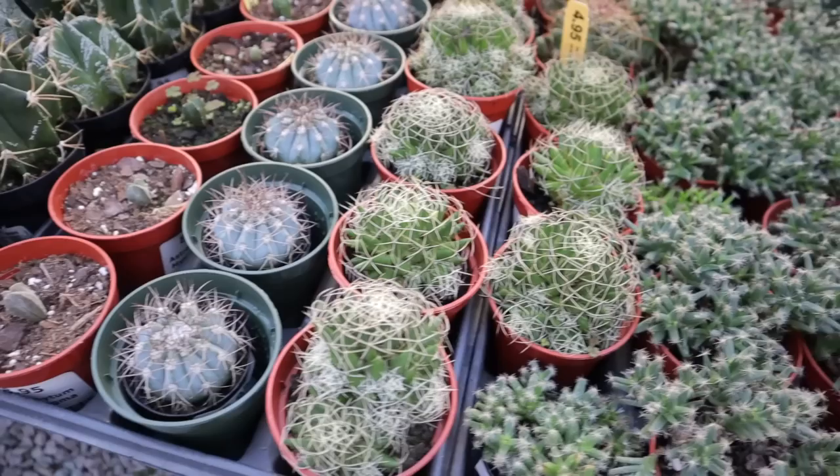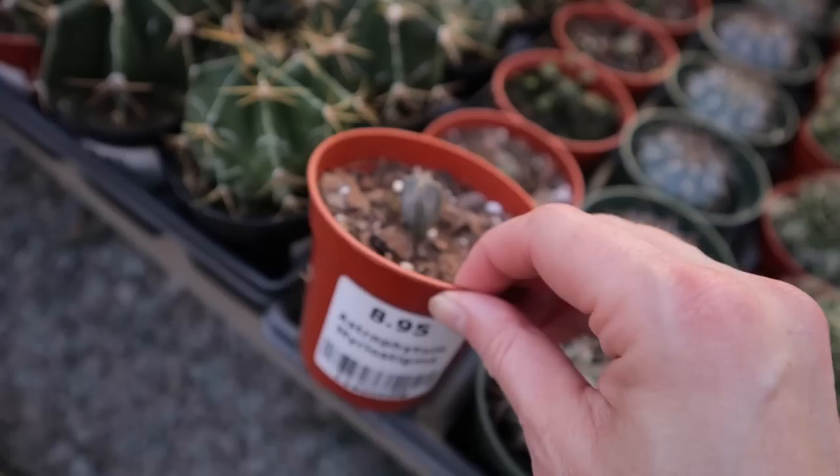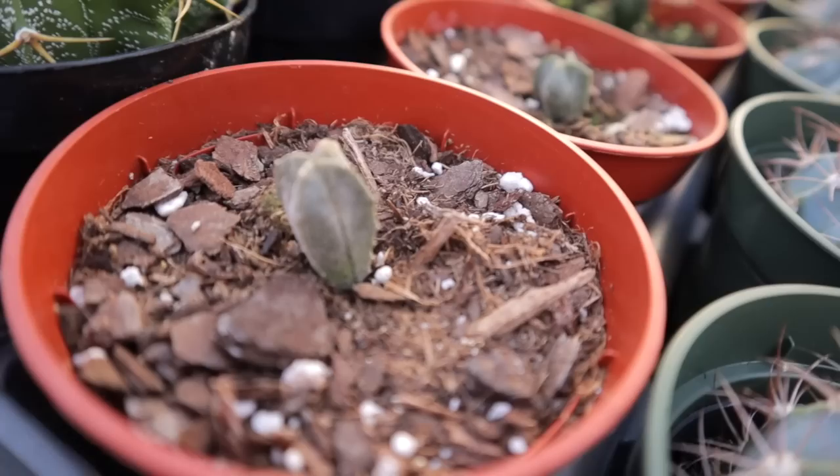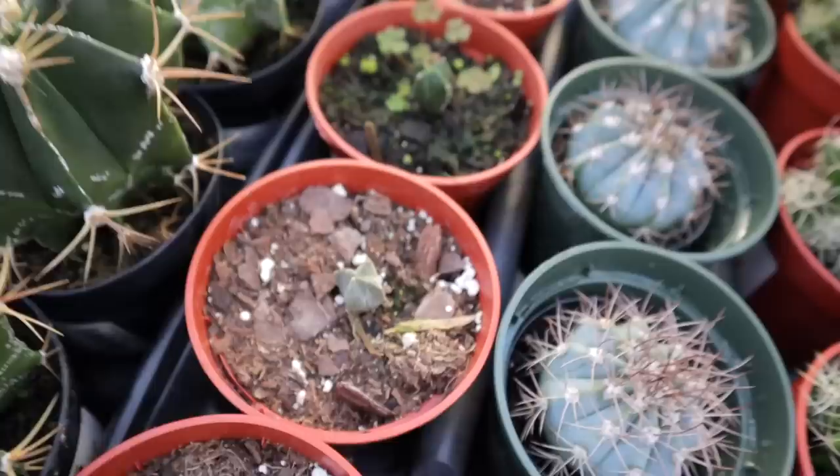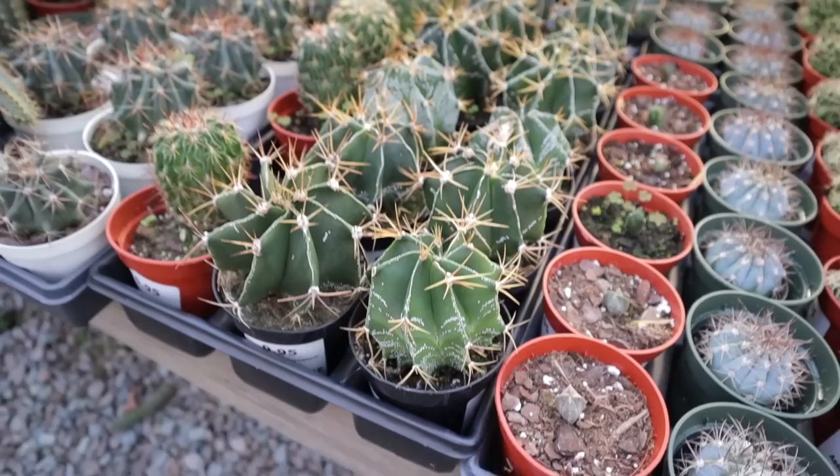Oh, is this the world's tiniest astrophytum? They have Astrophytum myriostigma here. Look how cute that is. Look, I get it compared to the size of my finger. Oh my gosh, they have a few of them. They're little babies. Oh my gosh. They're so cute. Oh, here's some other astrophytum. It's amazing they have astrophytum.